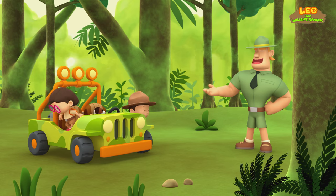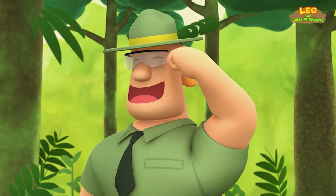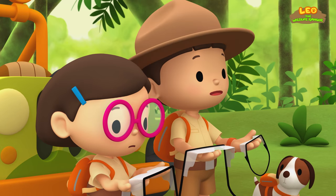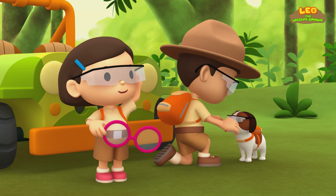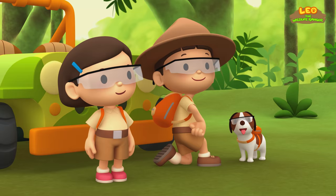Ranger Rocky! Welcome to the forest, Junior Rangers. I see you've brought a special friend with you today. Here, you'll need these if you're going to be near that spitting cobra. Glasses? Safety glasses, Leo. The venom from spitting cobras can harm your eyes. That's why it's very important to wear these glasses for protection.